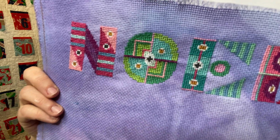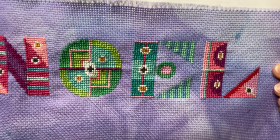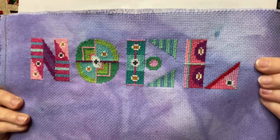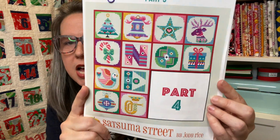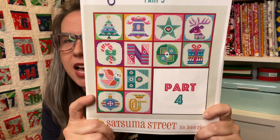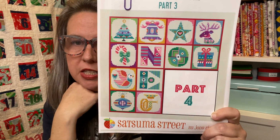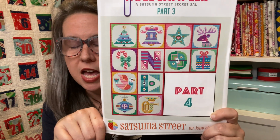So the first thing I wanted to show you, let's just dig right into the stitching, is one of my finishes. Now, this is a pattern I think I showed you guys last week that I was working on, and it's Satsuma Street. Jody Rice of Satsuma Street did a fabulous Noel Secret SAL. And it just ended like 3 days ago, was the last part. So that's on me, I didn't print out the full pattern. Part 4 was just released last Friday. Like I said, it was a secret one. So 1, 2, 3, 4. And this was the one that just came out last Friday. It was a 4-part series. I believe now you can get the whole thing on Etsy.